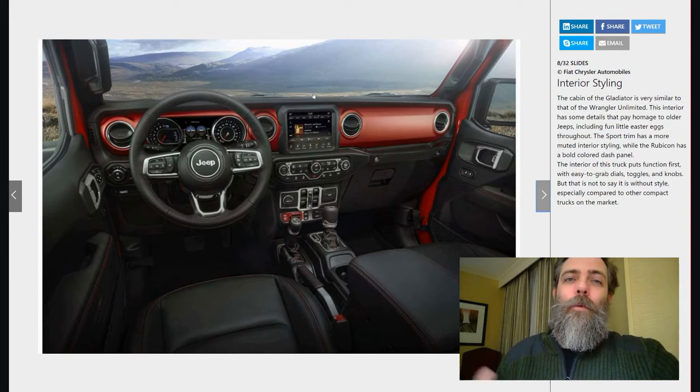Show me what I'm missing. But for right now, the interior looks okay. I mean, I don't have any particular issue with it.